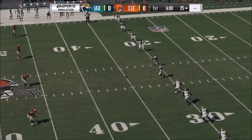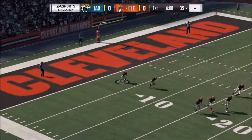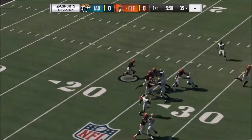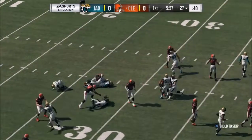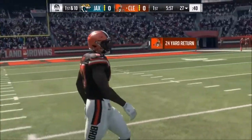Josh Lambo now ready to put this one in the air. And off we go from Cleveland. This is taken at the 3. And he'll take this across the 25. A couple extra yards up to the 27-yard line.